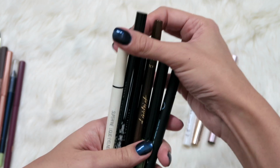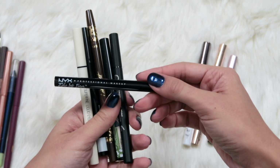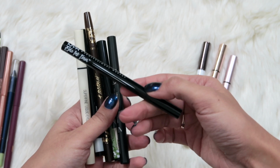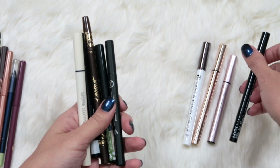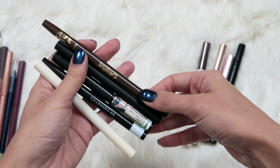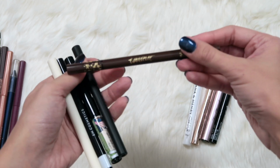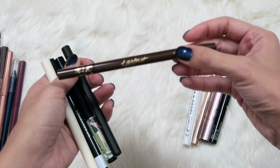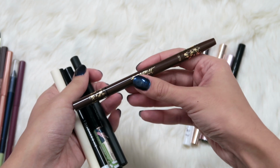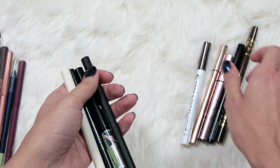And then I think this also is new, the NYX Epic Ink Liner. I bought this from Bed Bath & Beyond when they were clearancing out all their makeup, but I haven't used it yet, so that is also good. The rest of these though, what do I do with you? This Tarte one I haven't used very recently, so I think it's safe, and I bought it within the last 6 months, so it's definitely not too old, so I'm going to keep that.